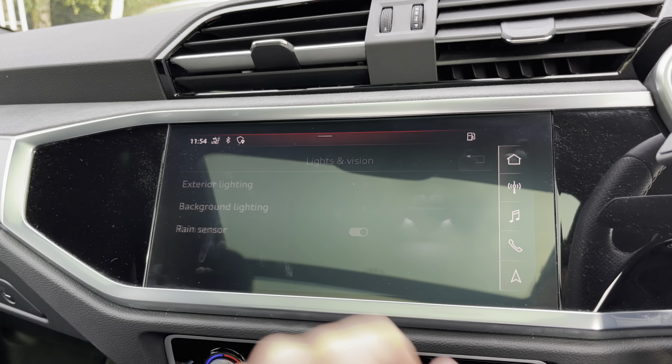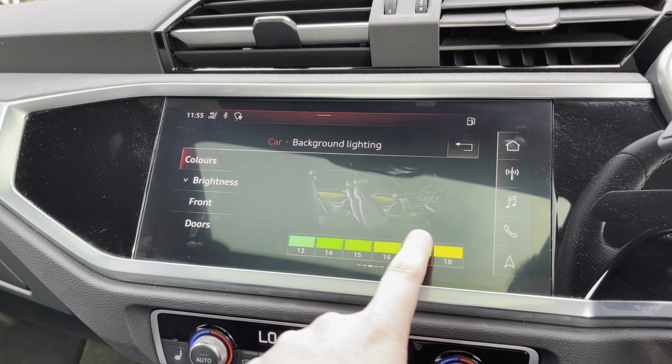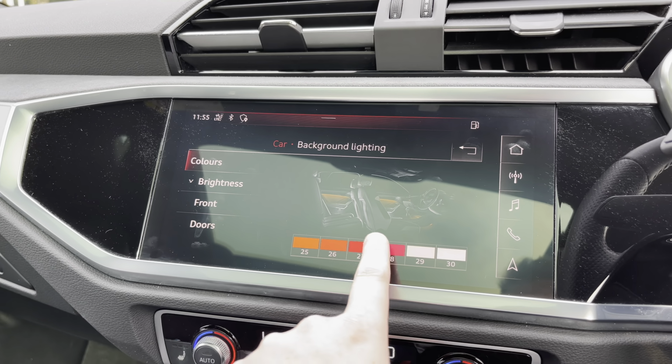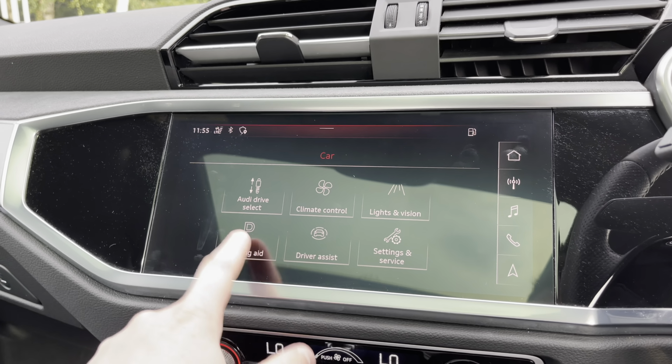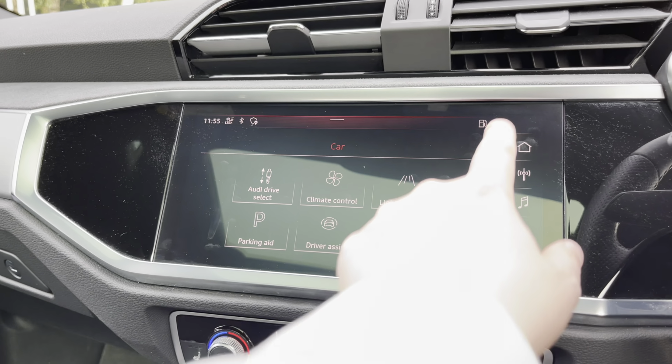Another nice feature this car comes with is the extended interior lighting package, allowing you to choose from a range of different colours and really customise the interior of this Q3. This really adds a personalised touch to the interior and looks great when driving at night. You can also change the volume of this car's built-in front and rear parking sensors.